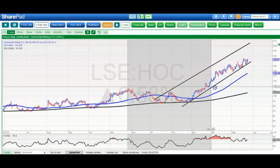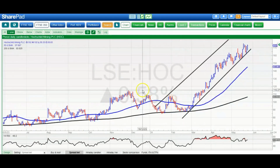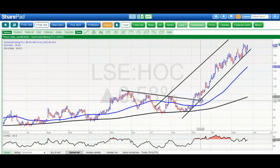Interesting that the turnaround here came without any gaps at all, so a very smooth progression there. The initial trigger was a break of that resistance line from back in November, back in March, but obviously at the time that was something you had to guess rather than be shown, as a gap would do.